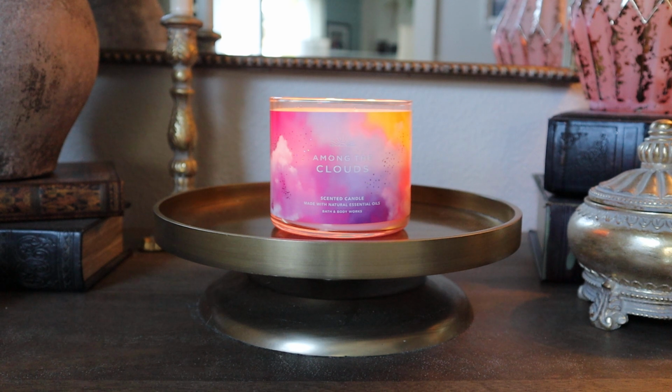We are going to cap it off with a Bath & Body Works fragrance. This is one of the ones that I recently picked up at the last buy two get two sale.